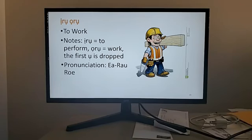So to work, again, you would drop the first you-looking character with the dot underneath. That's a diacritic, they call that. And you would run the two words together. So it would be Ea-Roe, to work. It comes from the root words Ea-Roe, which means to perform, and Ah-Roe means work. But when you pronounce it, you run the words together and drop a vowel. So it becomes Ea-Roe, to work.